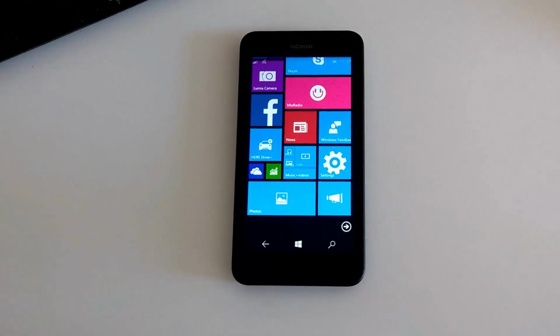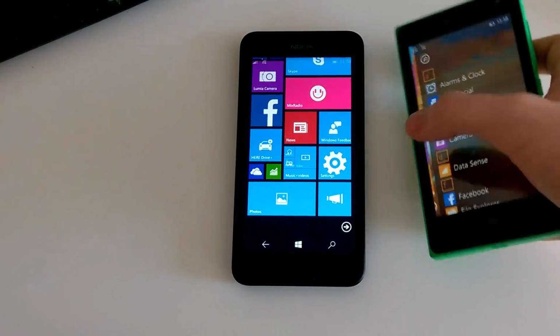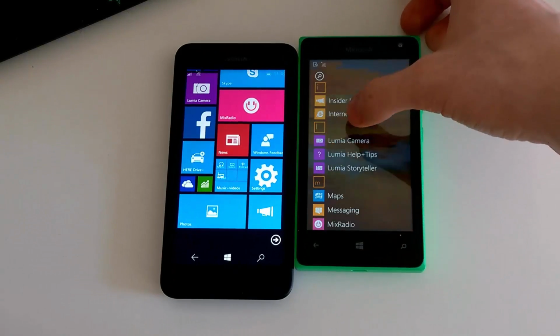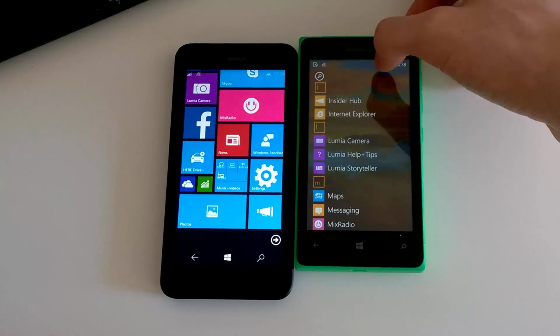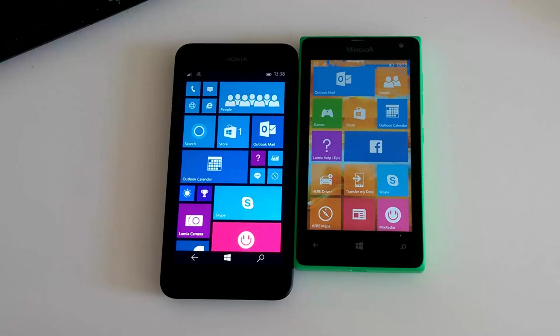Okay, the Insider app won't open. Does it open on this build? Let's see. Maybe it's just the Lumia 635 having issues. Let's see if we can open it on another device. No, the Insider app just doesn't open. Well, fair enough, but that's a quick look at Windows 10 for phones build 10051.